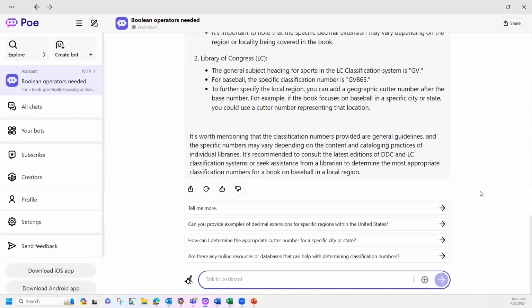Again, another thing I wanted to point out is after you've made your query, you can have it expand more on it if it didn't talk enough to you. You can ask it to provide examples. So you can do a lot of different things down here with it. So let's do different subject headings than macrame and baseball. Does anybody have something for a subject heading?